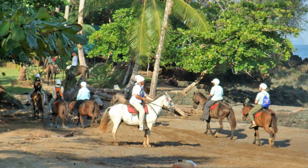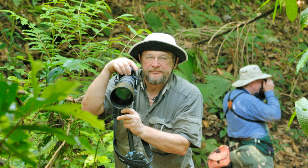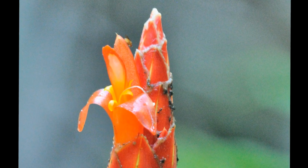Some of the group go horseback riding to a waterfall. We opt for the forest trail. Fico explains the symbology of the passion flower's name. I'm a little short on sleep, but there are pictures out there to capture. We find all kinds of interesting and unusual plants.